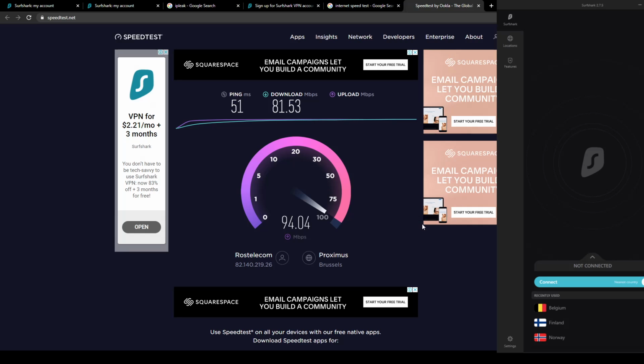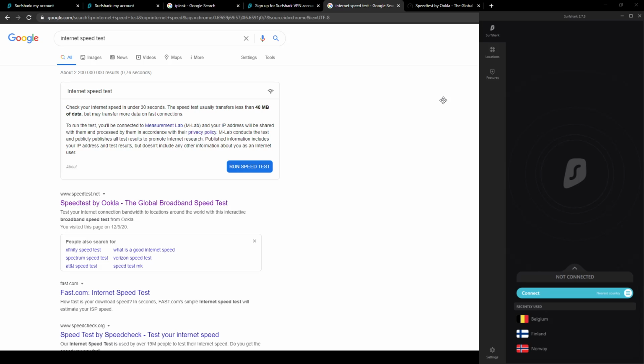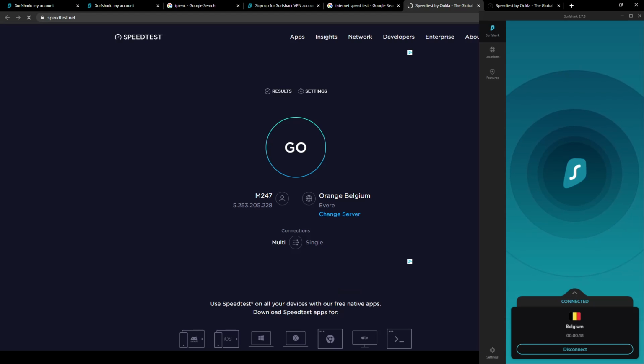So the ping is 51 microseconds and download speed is 81.53 and upload speed is 94.12. So let's open another window to check what will happen if I connect with Surfshark through Belgium. I assume that it will be even faster because the VPN server will be closer to the server with the speed test. Let me see.